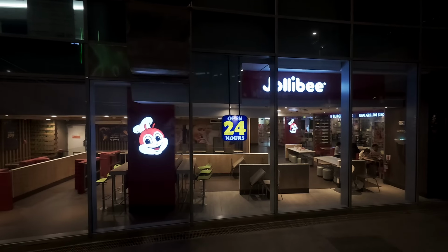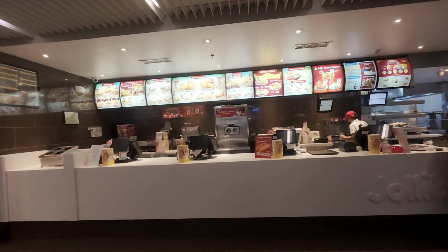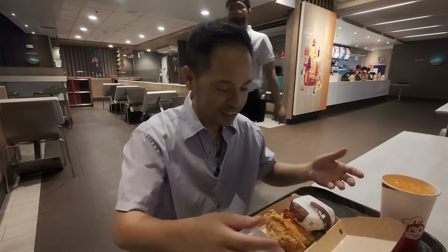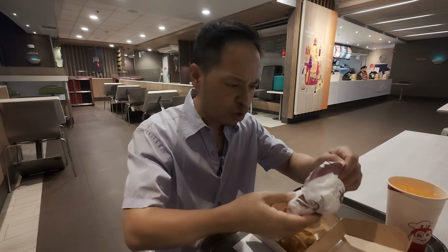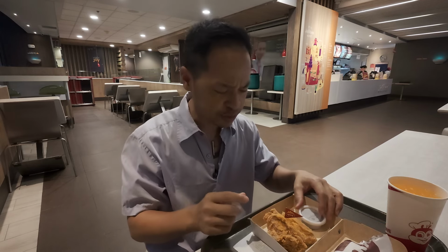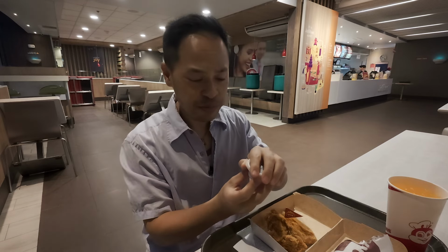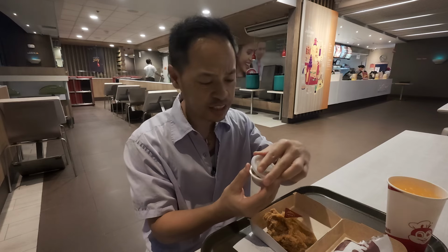Alright, so it's my first time having Jollibee ever. And I've heard so many things from so many people saying, if you're gonna have Filipino fast food, is this really the quintessential Filipino fast food? I have no idea. So, what is this? Oh, looks like it comes with rice. You get chicken. She asked me if I wanted spicy, so I said 2 dashes of spicy. And then it comes with the gravy. And the lady said the gravy is refillable. It doesn't cost anything. So you can refill the gravy.